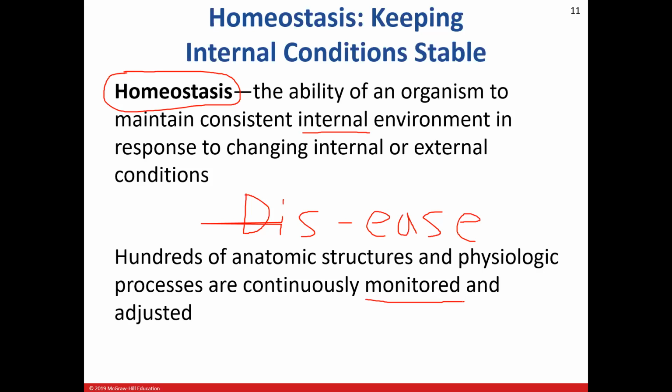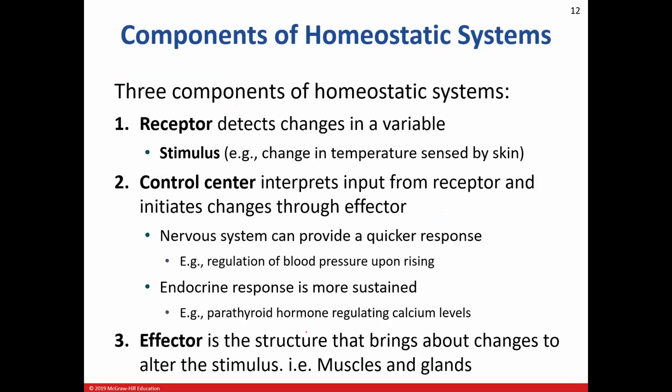Your body is constantly monitoring all these processes, and it makes adjustments according to what's going on to your body or within your body. We'll get into more detail on all this. Trust me, I always start off with a very broad picture, and then I bring it into more detail. So let's talk about the components of the homeostatic systems.